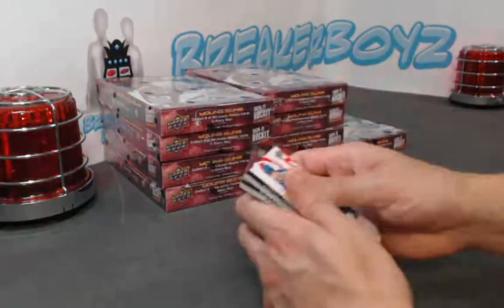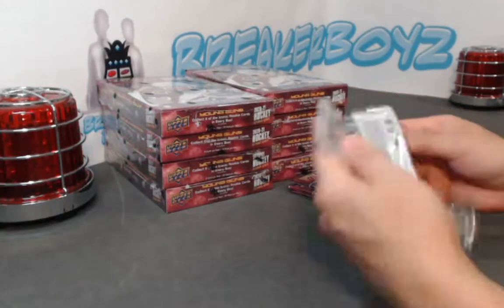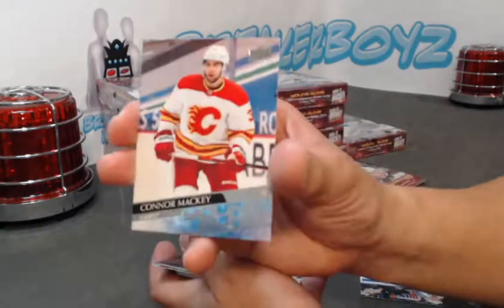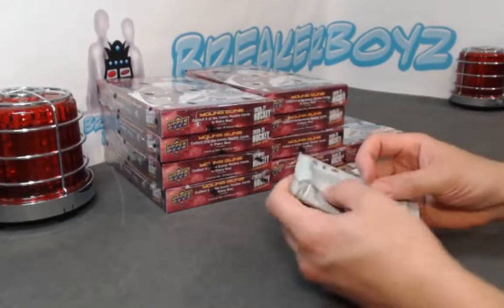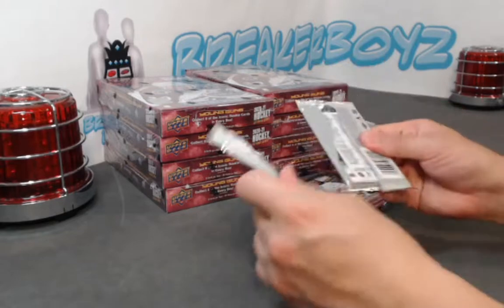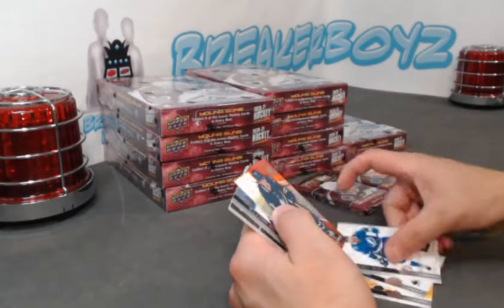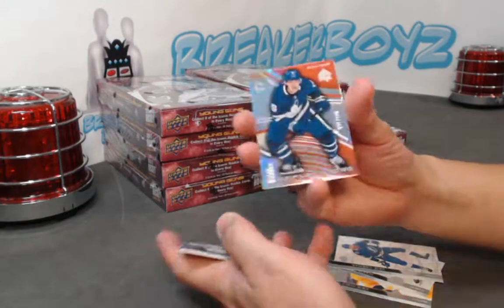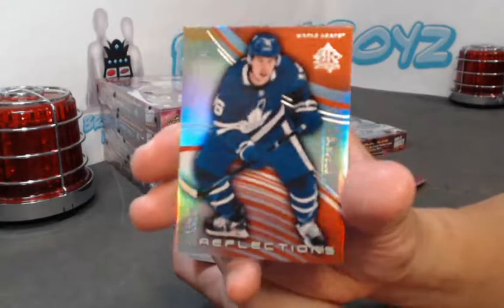We have a Max Comtois 0506. Connor Mackey, young gun. We have a reflections. This is a parallel. I'm guessing red out of 500. Mitch Marner. Nice. 275 out of 500.